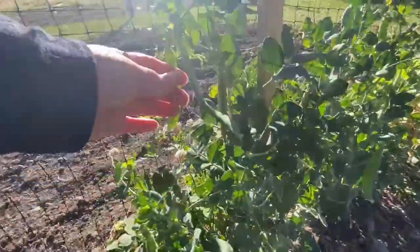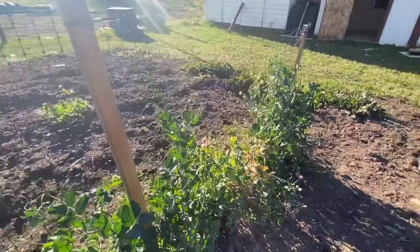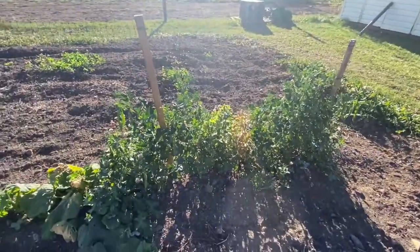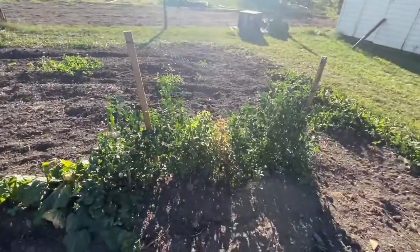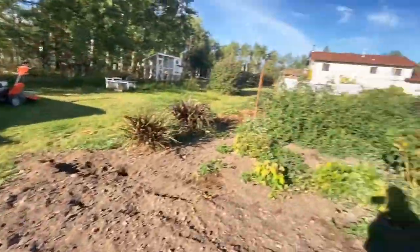We're getting lots of peas, and so these are just fresh eating peas, and we've been getting quite a bit actually. I've been able even to have some in the freezer, so that's been great because this is like the second succession of peas. I have a whole row over there that's basically done now, so it's kind of like a little summer bonus, pre-fall bonus, so I'm really excited about that.